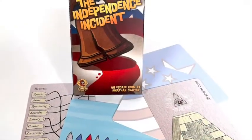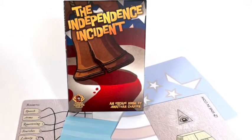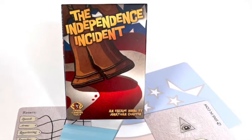The Independence Incident is an 18-card mini escape room created by Jonathan Schaffer and published by Grand Gamers Guild. It took us, a gaming family, about 45 minutes to complete it. It's the next game in the Holiday Hijinks series, similar to The Kringle Caper, the game that came before it. It was a Christmas-themed game, and it came out last holiday season. We previously reviewed that at familygamers.com. We'll leave you to find it.